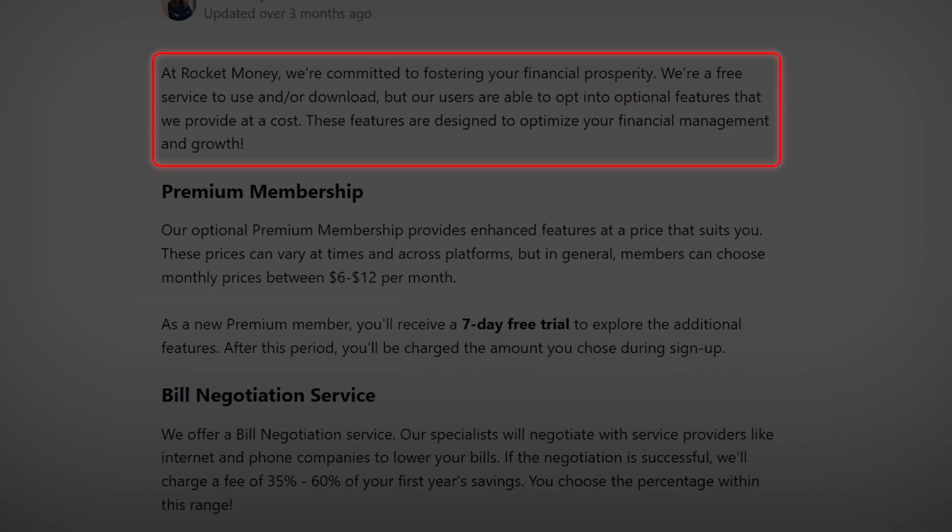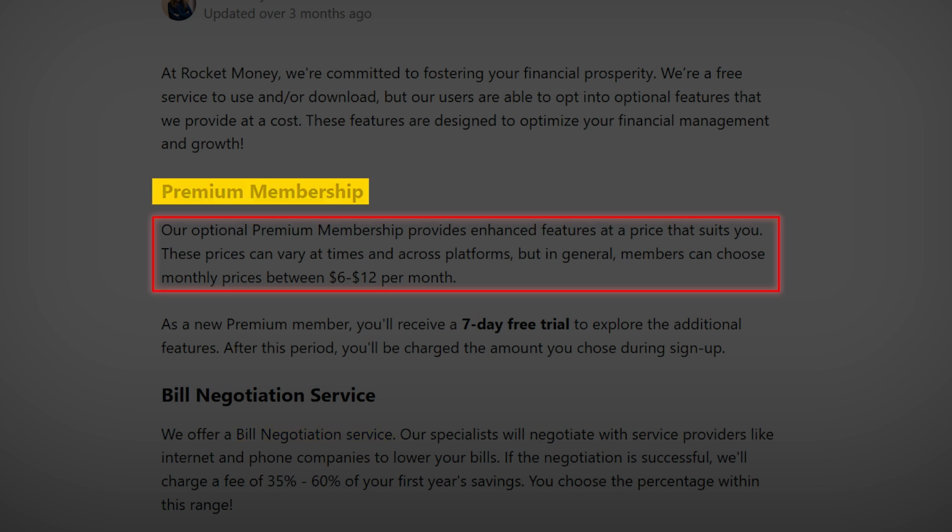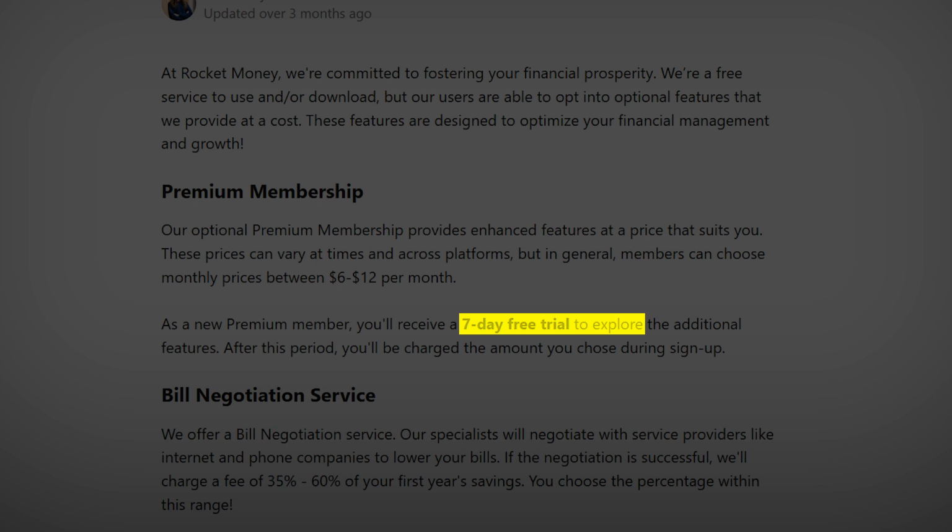All right, let's talk pricing. Rocket Money has a free version that covers the basics, but to be honest, it is quite limited and probably not worth your time. If you want the full experience, like bill negotiation and credit tracking, you'll need the premium plan, which ranges from $6 to $12 per month. The nice thing is they offer a 7-day free trial, so you can test out the premium features before committing. In my opinion, Rocket Money could end up paying for itself if they manage to lower some of your monthly expenses.